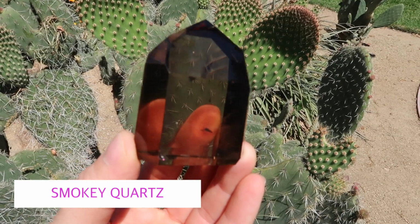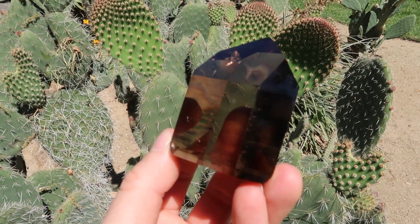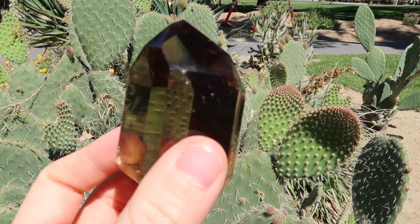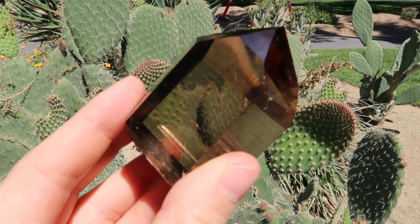Next up, I got this one beautiful smoky quartz tower. Smoky quartz is such a grounding crystal, and that's so important, especially in times like this when our minds can get very scattered easily. I know that's how I've been feeling with all of this stuff going on. If you just have a small smoky quartz like this in your collection, it's really gonna help. You can use it in meditation, and it's a really beautiful, glamorous smoky quartz crystal. So I love this one.